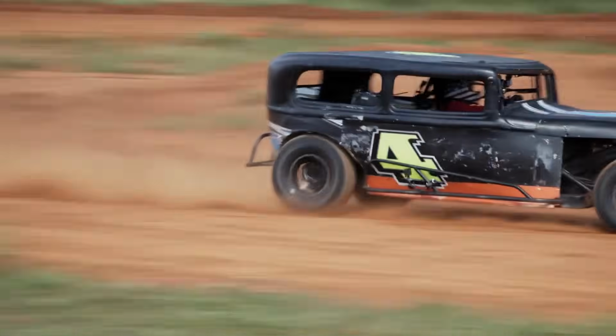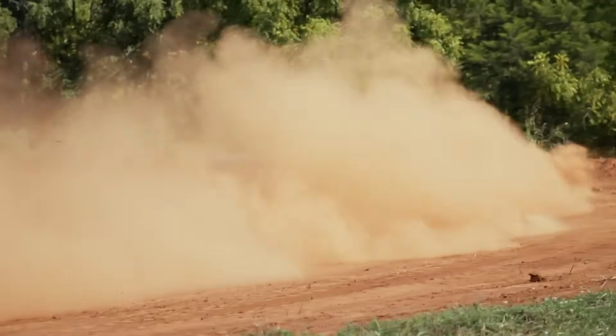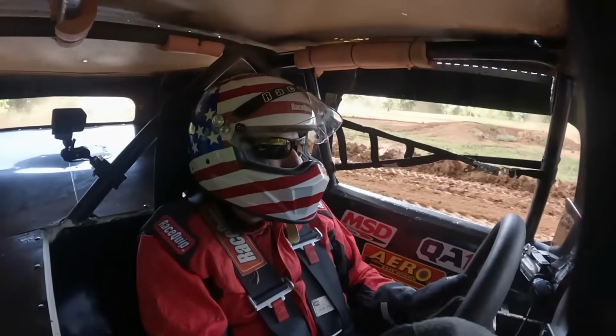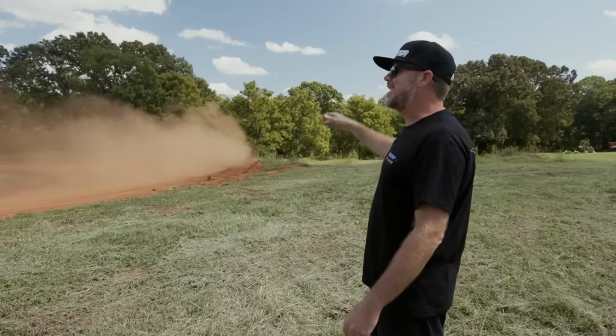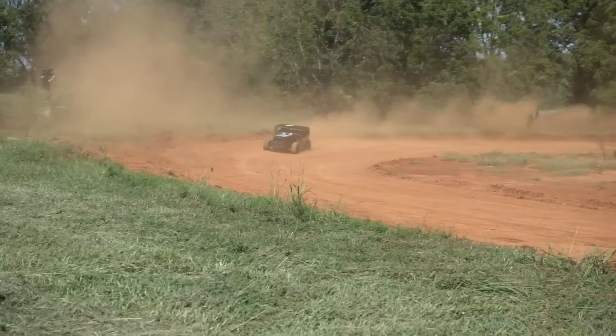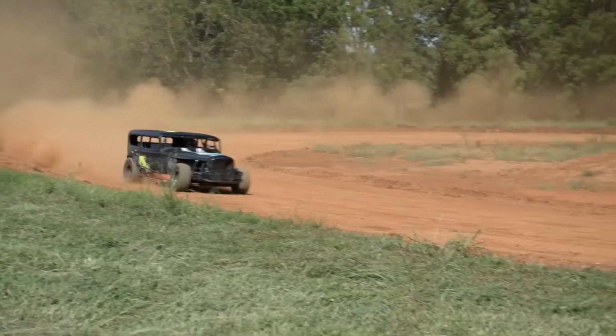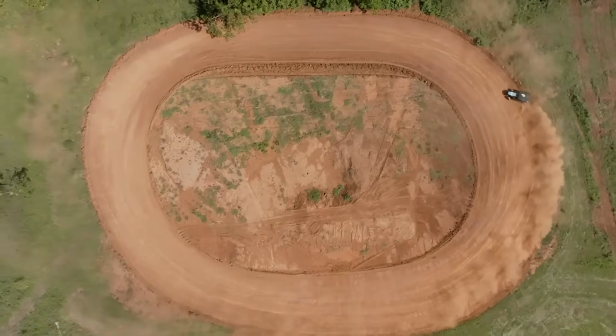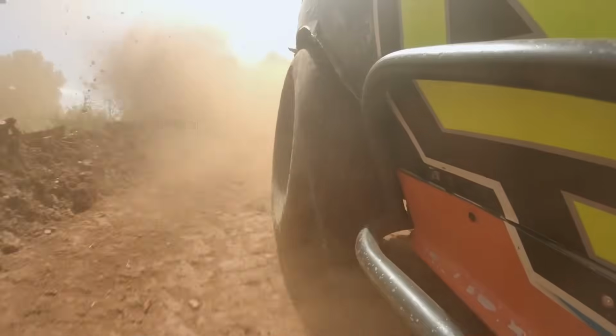Oh, dude, this thing's going. Oh, Freiburger sloops it out. Oh my God, I thought he was going off. There was a cloud of dust, and it looked like he entered that corner backwards. Look at him drift that corner like a boss. Oh, I hit the berm.